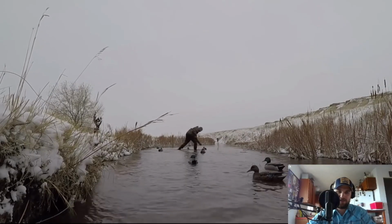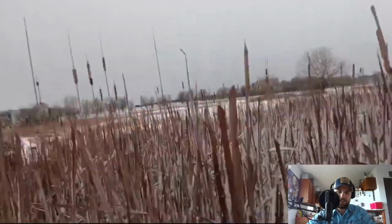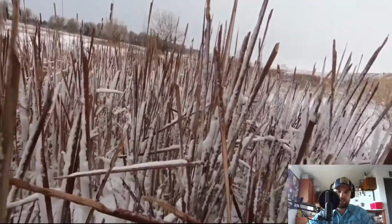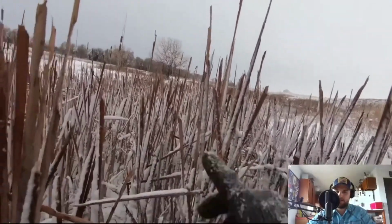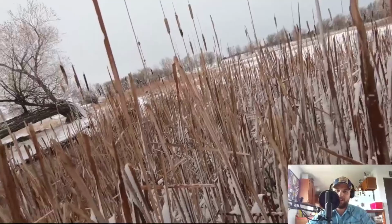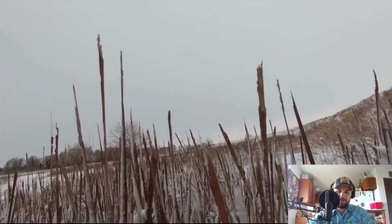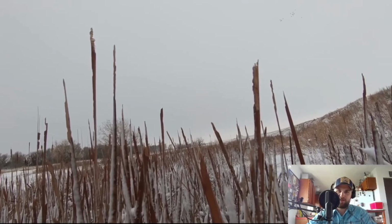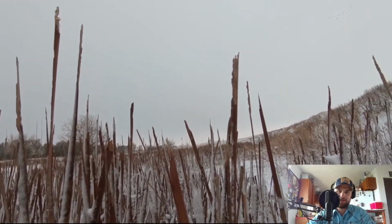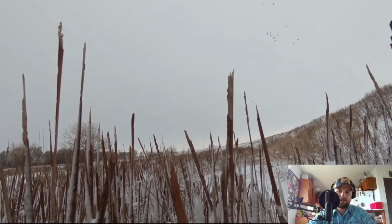So this is a new spread. A lot better hide over here. Sitting in cattails, more of it's crossing shots, not head-on shots. But you know, hopefully this hide is the ticket. Hard to say what would have happened if we were there first thing in the morning. Why did we move a long time ago? That's what I was saying.